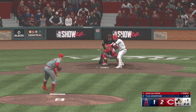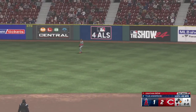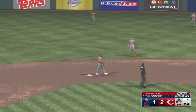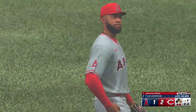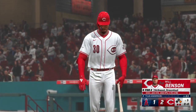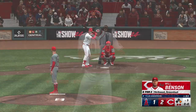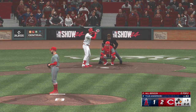And there he goes. Out towards right center field. Adell moves under it. Makes the grab, and there's two gone. Up next by Cincinnati, the designated hitter, Will Benson. Now it's the DH, Will Benson. He's someone that you might not describe as having elite level speed, but he can absolutely move, and it is a factor in his game.